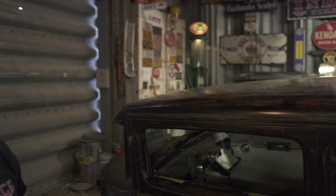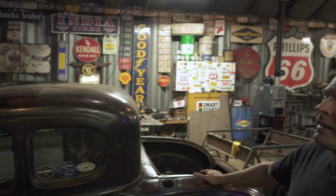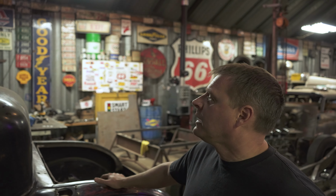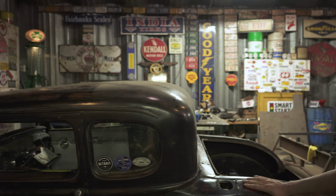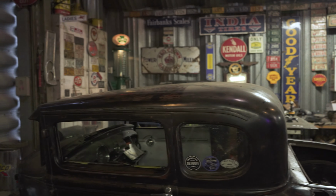Which is a bit tricky. If I would have done it again, I would have left the roll cage out before. It's a bit hard to work around the roll cage, hammering all that stuff around, but it ended up working out okay, especially for the patina look. I don't want a perfect car by any means. The patina is amazing, thank you. I probably won't give away the secrets on how to do that, but man, it looks like it's vintage.